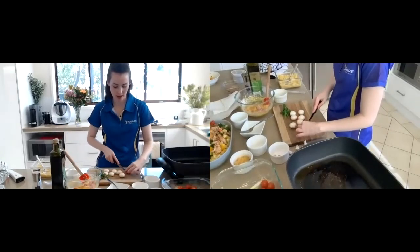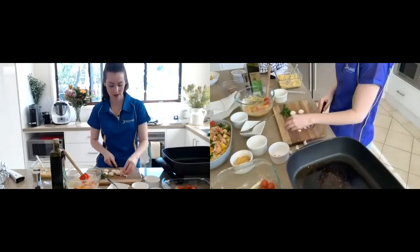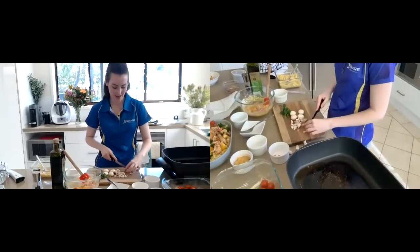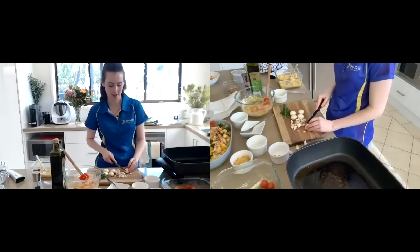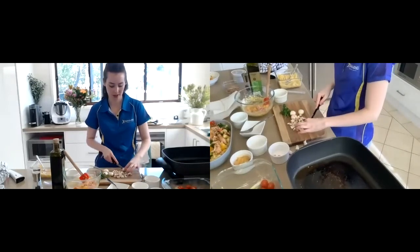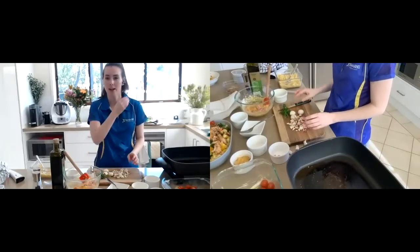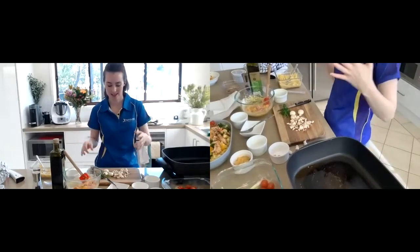So I'm going to be adding mushrooms to this. Here we've got little button mushrooms, which is very cute. And again, having a wide range of veggies in your diet is going to help your body stay at its healthiest, because every veggie and every fruit offers a different proportion of antioxidants, vitamins, minerals and fiber. So having a good range there is going to give your body the nutrients that it needs.